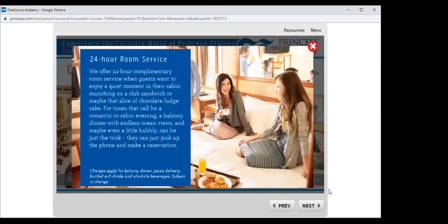All right. And the 24-hour room service offers 24-hour complimentary room service when guests want to enjoy a quiet moment in their cabin, munching on club sandwiches, maybe a slice of the chocolate fudge cake. For times that call for a romantic in-cabin evening, a balcony dinner with endless ocean views, maybe even a little bubbly can be just the trick. They can just pick up the phone and make that reservation. Sub-charges apply, balcony dinner, pizza delivery, and so on. All right, so again, subject to change.